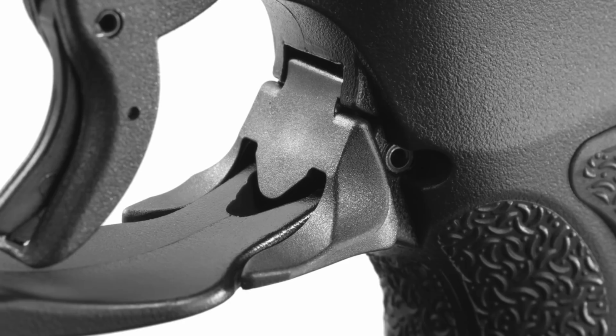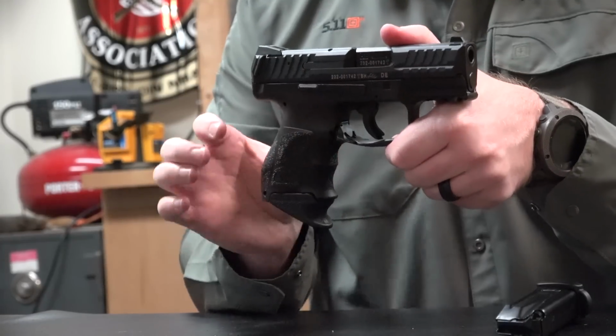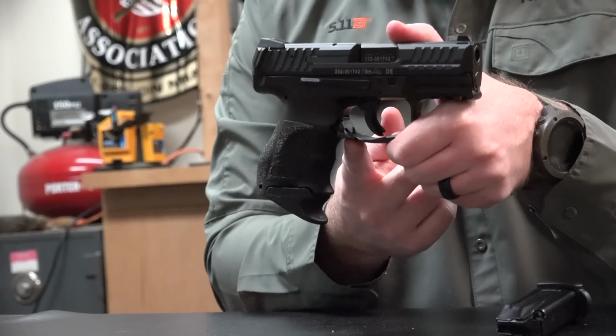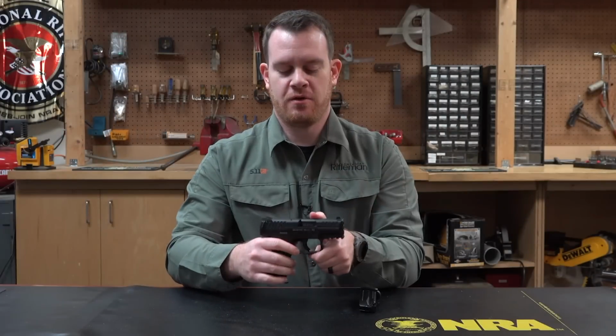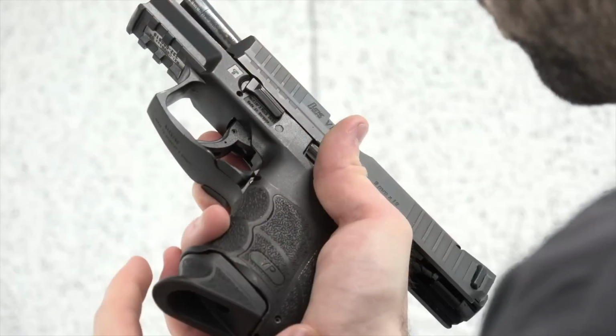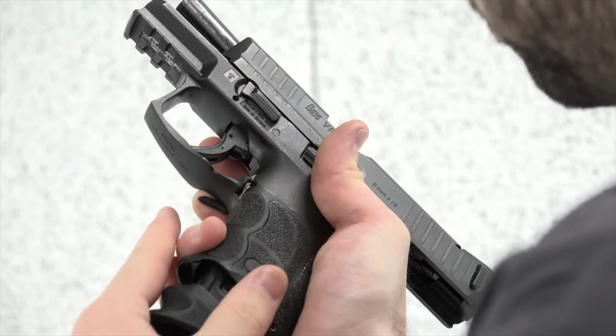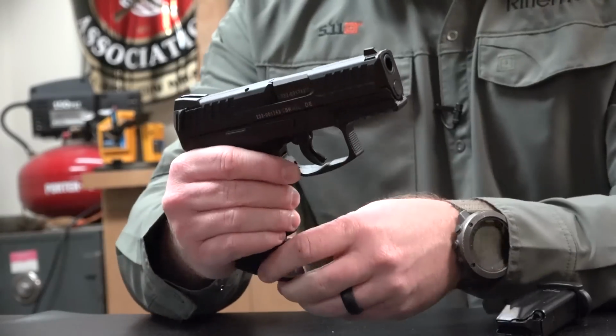Finally, the magazine release is also bilateral, and it's kind of that unique HK design. It's a little bit European for a lot of American consumers, but it is actually very easy to use as well. It's just kind of a paddle on both sides of the rear of the trigger guard, right where it meets the frame, and it can be activated with the trigger finger, the thumb of the shooting hand, or with the support hand, the thumb there again. It's simple downward pressure to release the magazine.